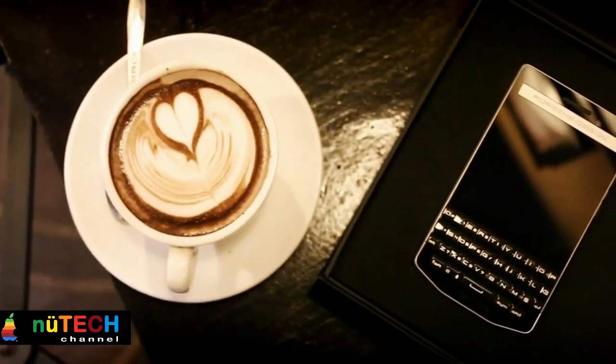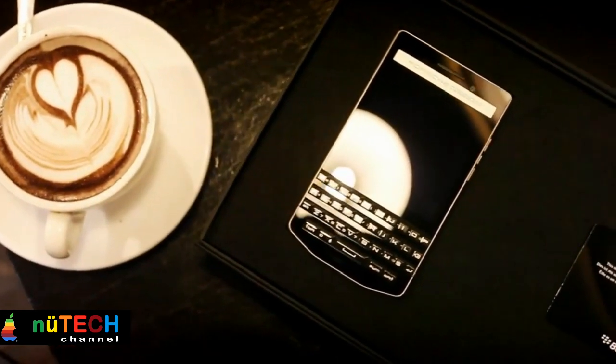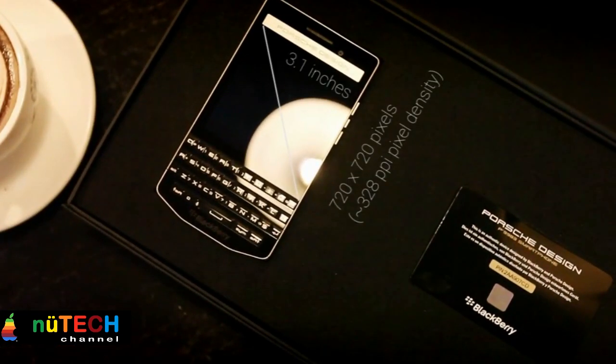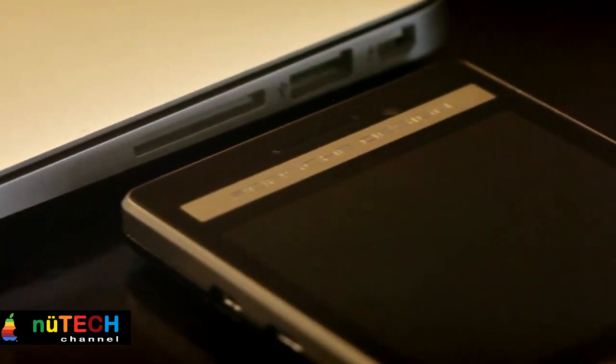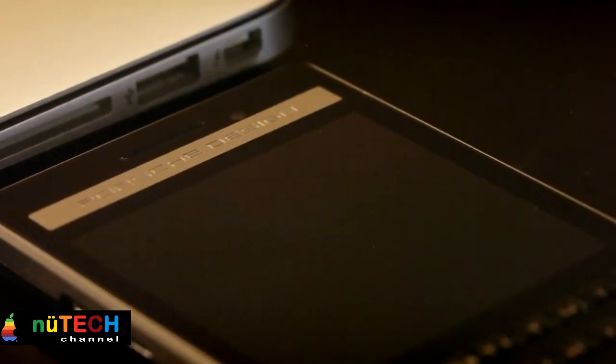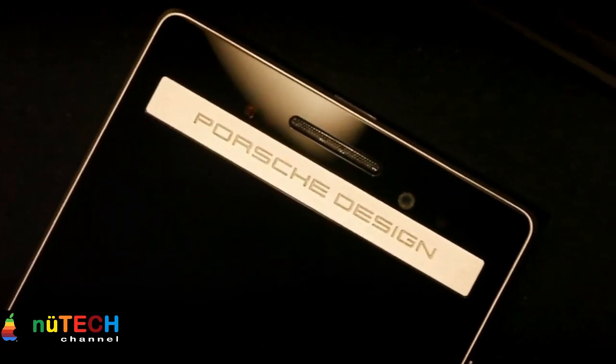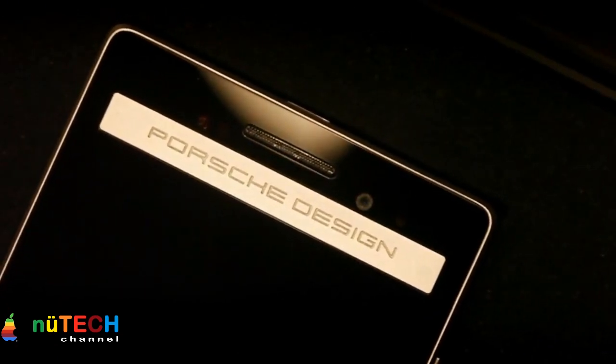Porsche Design P9983 can be termed more as a fashion statement that reflects your status in society. Otherwise, the device does not offer you any extraordinary features that are not available in other smartphones or old BlackBerry devices. The phone is useful in a general sense, but one would only carry it to announce to the world that they are super rich.